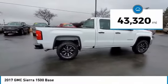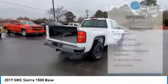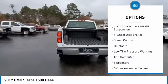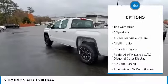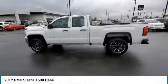This vehicle has less than 45,000 miles. Here are some of this vehicle's great options: electronic stability control, brake assist, traction control, rear step bumper, front wheel independent suspension, four-wheel disc brakes, speed control, Bluetooth, low tire pressure warning, trip computer.